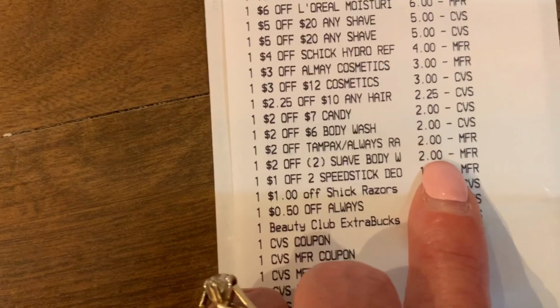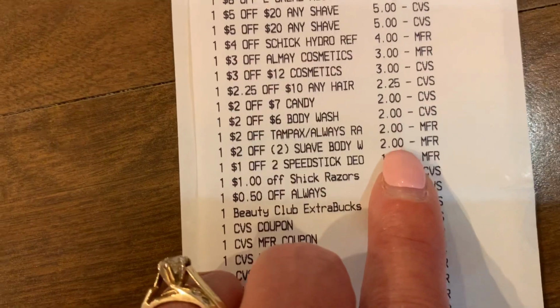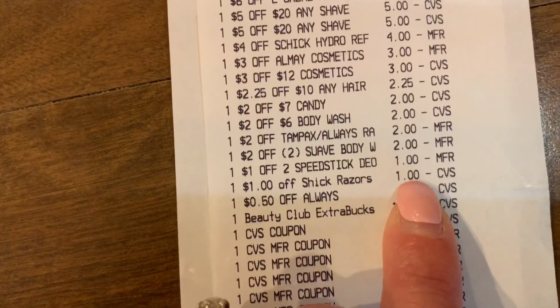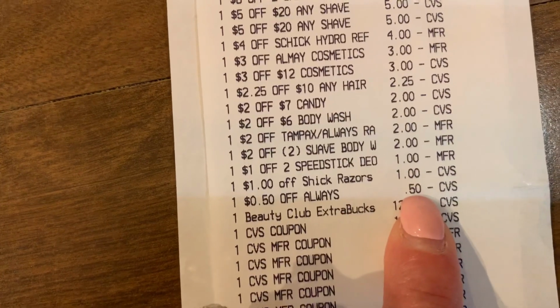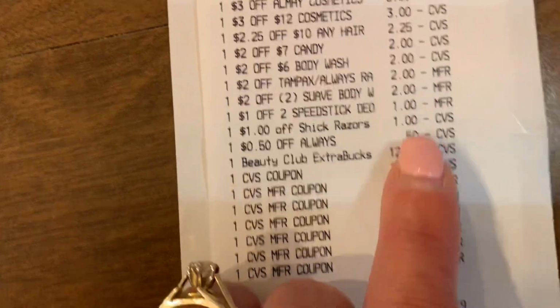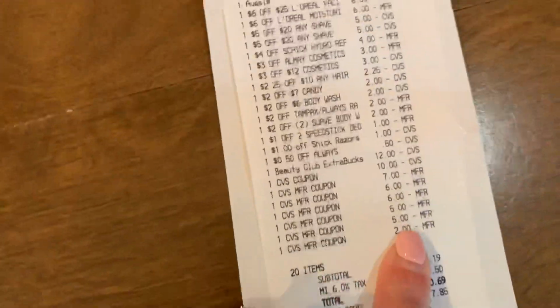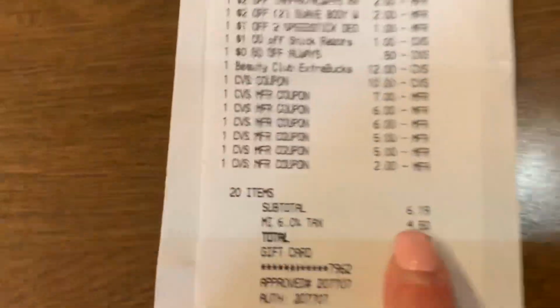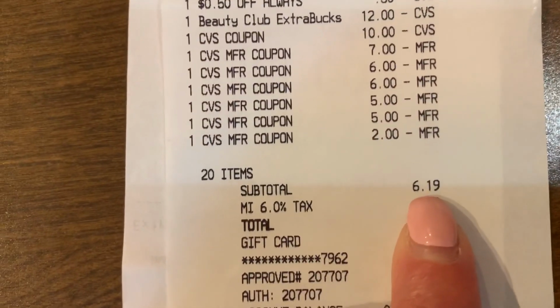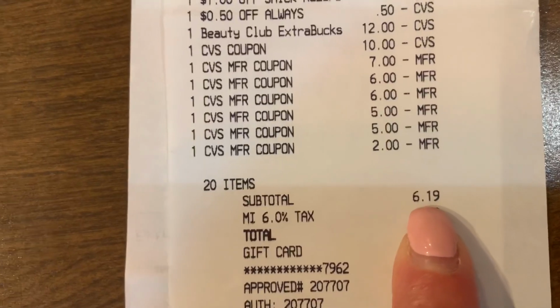Are Always Radiant, my $2 off $2 Suave Body Wash, my $1 off $2 Speed Stick. There is my app only coupon for $1 off of Chic Razors and my app only coupon for the Always. And then I used my extra bucks to pay and I had a dang subtotal. OMG. I did my dang math wrong, but you can see I used my gift card to pay.